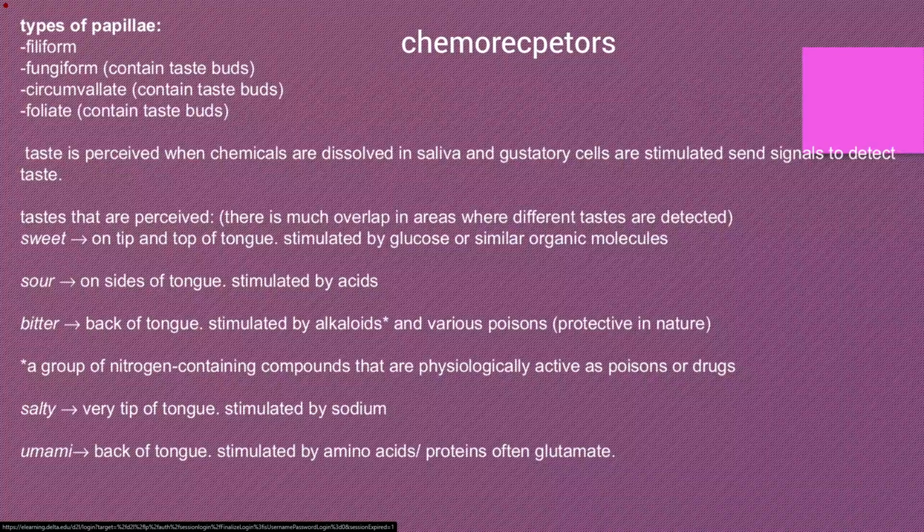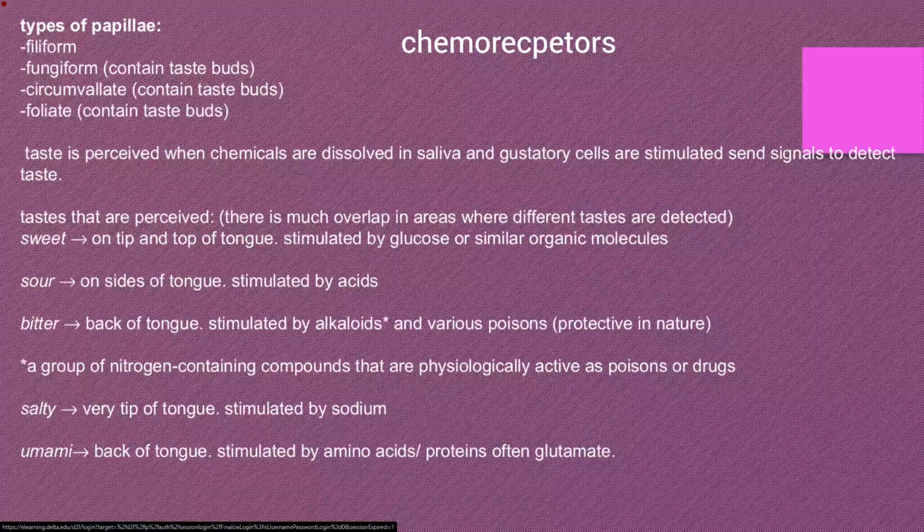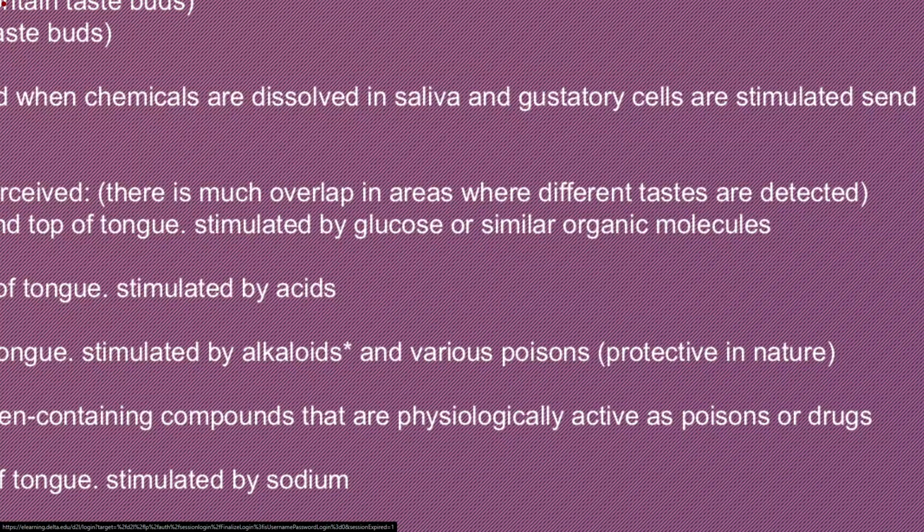Salty on the very tip, stimulated by sodium or like molecules. Umami on the back of the tongue by meat, right? Amino acids, meaty or proteins. Glutamate is one of the amino acids in particular. I will zoom in on that in case you need to get a closer up view.